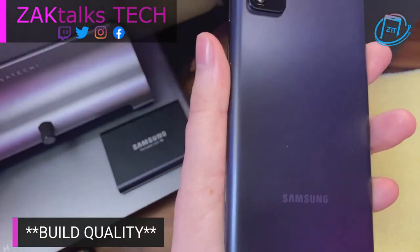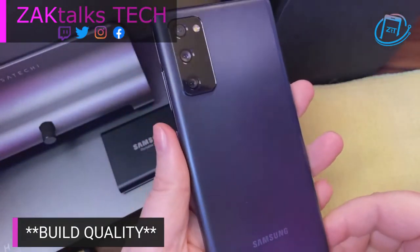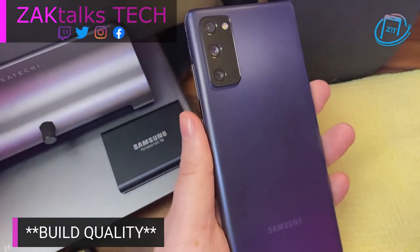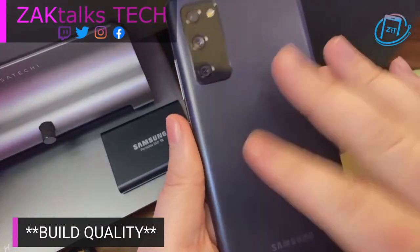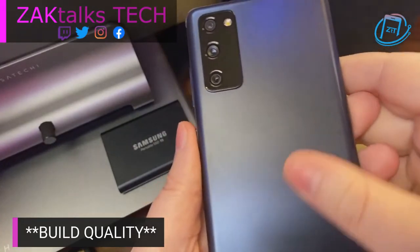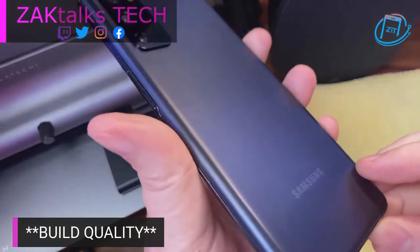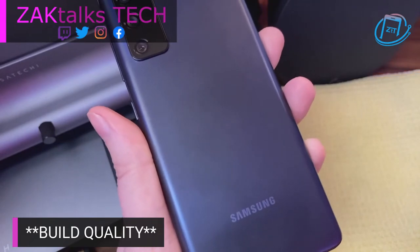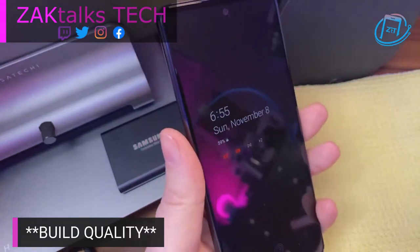And like I said, plastic may not be your thing, and that's perfectly fine. But I think we need to stop discounting plastic or polycarbonate devices. It does have a nice matte finish on the back here as well. You're not going to pick up a lot of fingerprints. You can see this right here. Yes, you will notice smudges after a while, but it's not like a regular glass back. So the nice matte finish is very nice to have as well. Overall, I'm very happy with the build quality here.